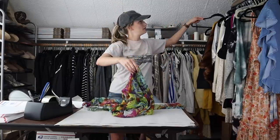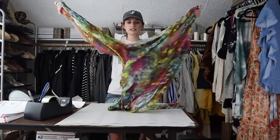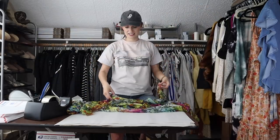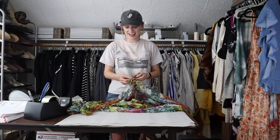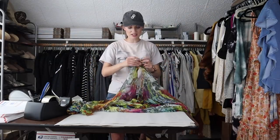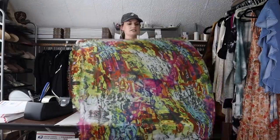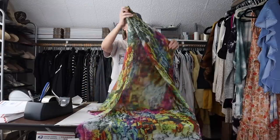Okay, next we have a really pretty scarf. I picked this up at the Goodwill outlet in Austin. I mainly got it because it's super colorful, but it also actually has a novelty print as well. It's like a city or building print, like a townscape kind of thing.